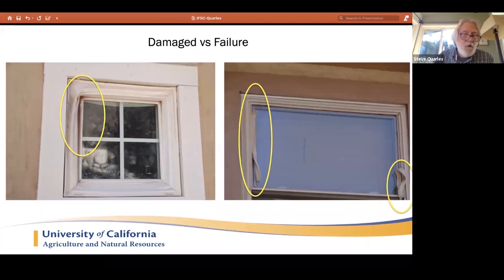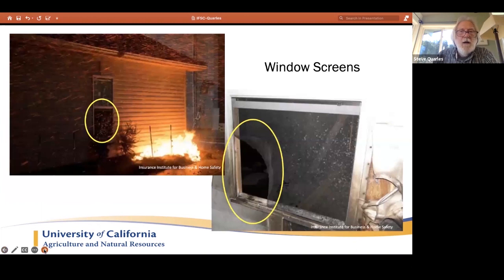This is another example of damage versus failure. Vinyl is more vulnerable to radiant heat, and so you could have deformation of some component on the window, which we see in these pictures from various wildfires. But again, failure didn't occur. And so it's replacing a window versus, in this case, a home.